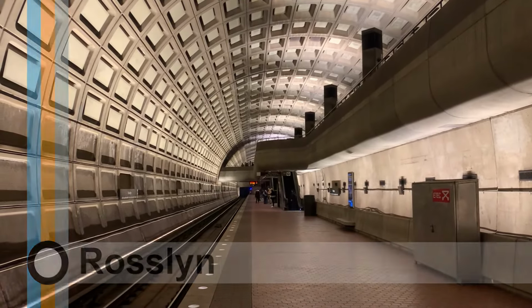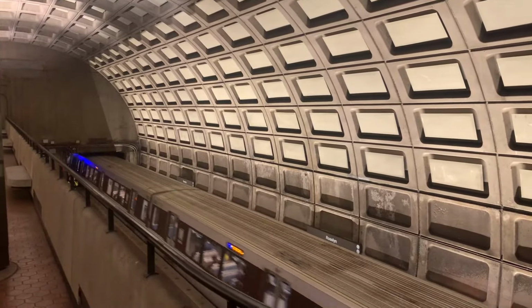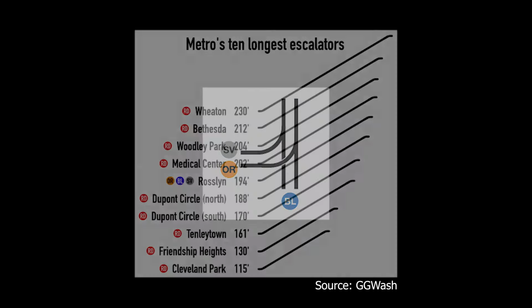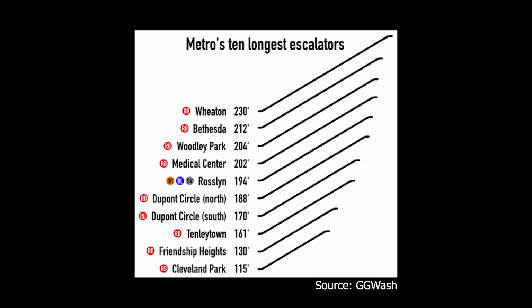Rosslyn is one of the more spectacular stations in the system thanks to a split-level island platform design allowing the blue line and the orange and silver lines to diverge from each other in a flying junction. Rosslyn is also one of the deepest stations in the system and the deepest station not on the red line, with an escalator to match.